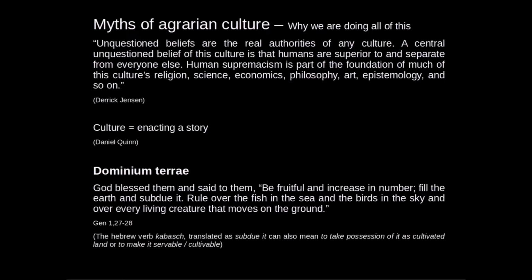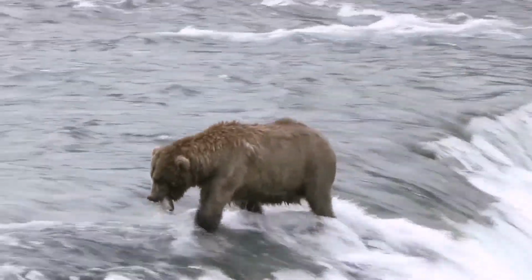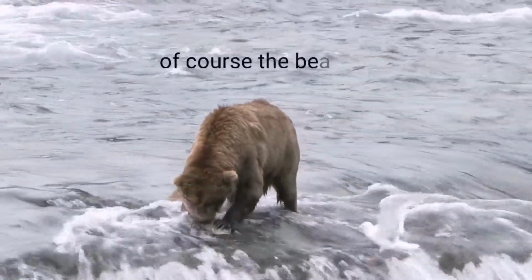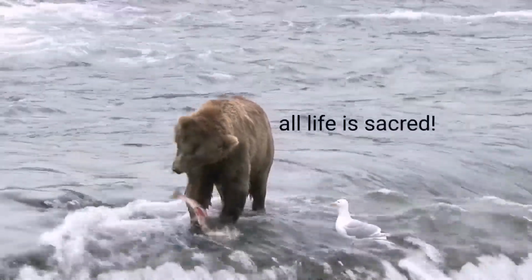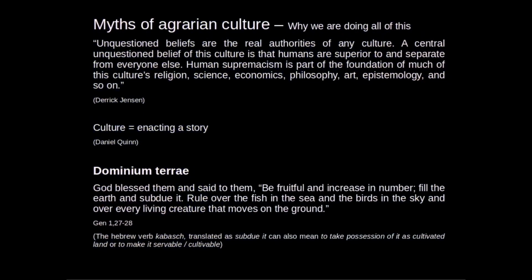In his book Ishmael, the writer Daniel Quinn points out that every culture has a guiding story, that culture is basically enacting a story. So every culture has a guiding story, and if your story is that the land you live on and the river you live nearby and you catch salmon from to eat, and the salmon themselves, that all of these are sacred to you, you will not destroy them. It would be stupid because you would destroy your food source. But if your story is, be fruitful and increase in number, fill the earth and subdue it, rule over the fish in the sea and the birds in the sky and over every living creature that moves on the ground, well then you will act another way. And that is why we need a new earth-based religion.